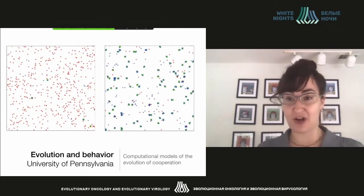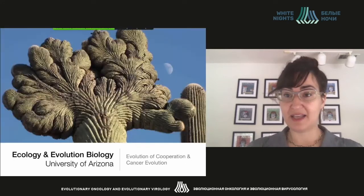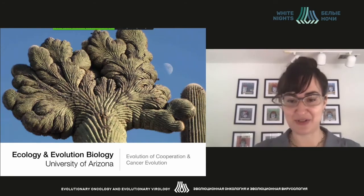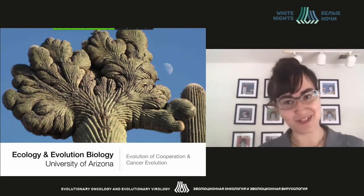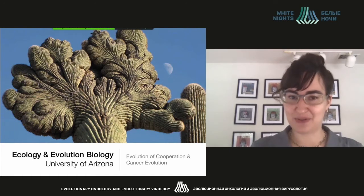But once I started working on cancer in multicellular bodies and that problem of cheating, we have to look at much more complex mechanisms other than just this walkaway strategy. So after my graduate work, I did a postdoc in ecology and evolutionary biology at the University of Arizona, not Arizona State University. They're two different places.